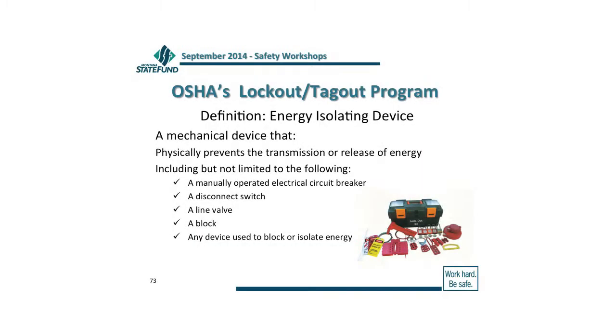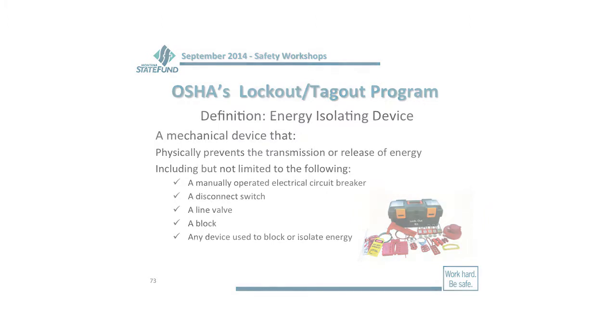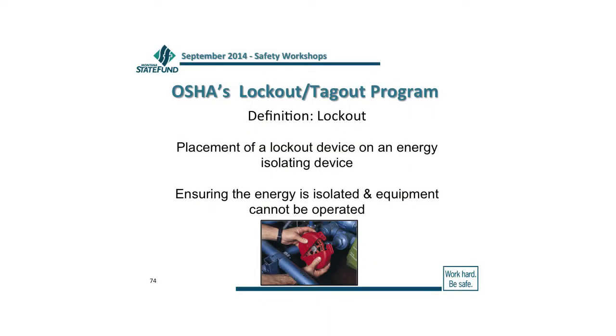So you need to take a look at each one of these pieces of equipment you have and determine, where are we going to lock it out? Where's the place that we're going to keep that equipment from starting up accidentally, okay? It could be a circuit breaker, a shut-off switch, an electrical panel or something along those lines. It could be a block, anything like that. Lockout is where you put some kind of locking device on there so that people can't interfere. So once you've turned it off, they can't re-energize it until the lock is removed.